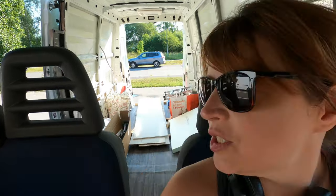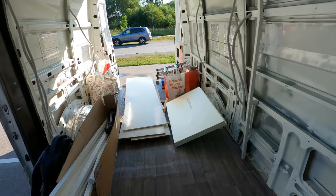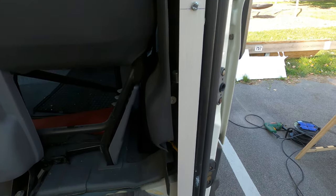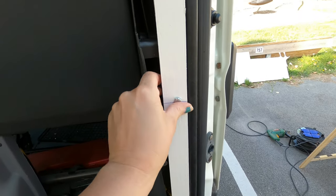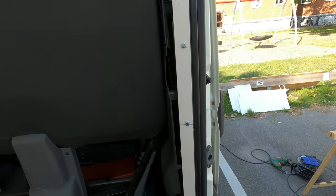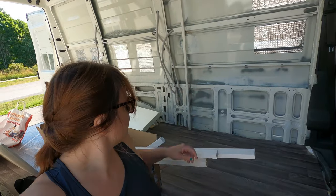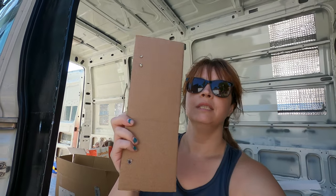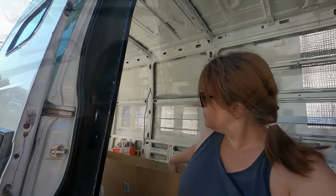Yeah, let's go. Look at that floor, by the way. It's gorgeous. Okay, so first stud properly measured and the holes are correct. I'm so good. I used some cardboard paper. Easy. So this was a bit more difficult than I first thought.